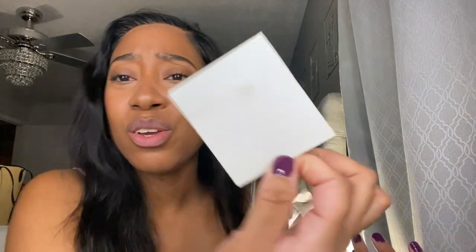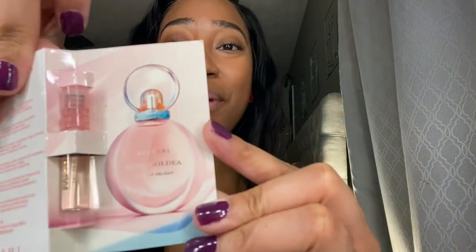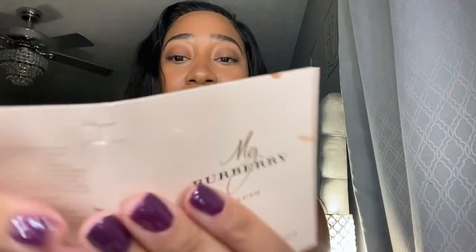I'm barely getting anything. You guys can see that I sprayed. It's very light. Here we go. That is what the bottle looks like. I'm giving it a 2 out of 5 because I can barely smell anything. Okay, moving on. We have two more. My Burberry. This is blush. So that's what the bottle actually looks like. Nothing for me to read. Yeah. So let's just get to spraying.